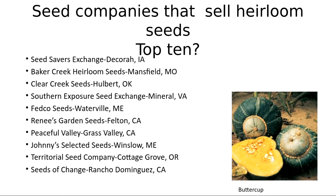And I think cooperatives are so cool because it's the people taking control of their company themselves. You know, Renee's Seeds in California, Peace Valley in California, Johnny's Selected Seed in Maine, just down the road. I've been to both of them at the same time, did a tour of them. They're only a couple miles from each other.